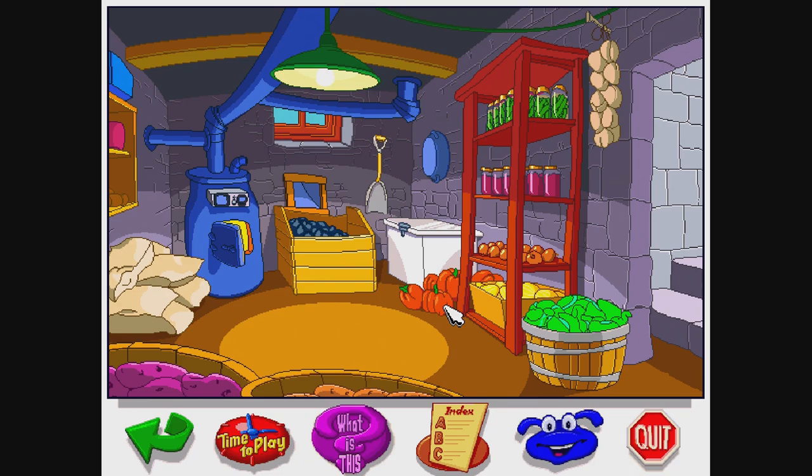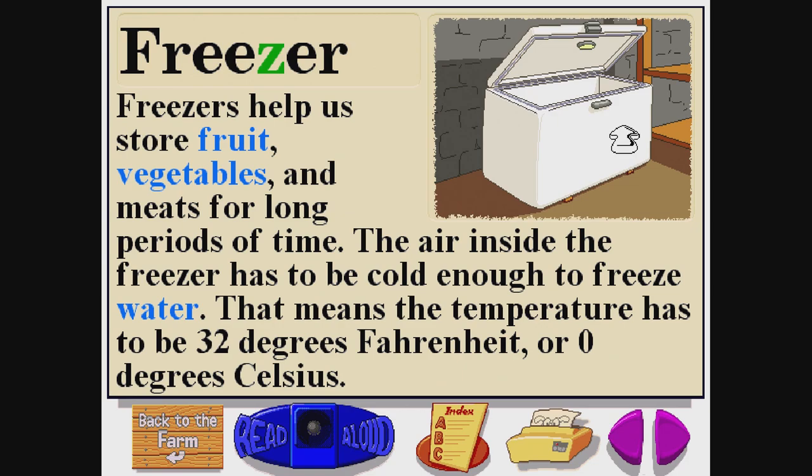Freezer. F-R-E-E-Z-E-R. Freezers help us store fruit, vegetables, and meats for long periods of time. The air inside the freezer has to be cold enough to freeze water. That means the temperature has to be 32 degrees Fahrenheit or 0 degrees Celsius.